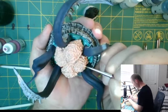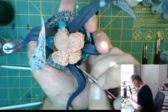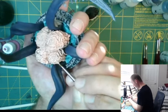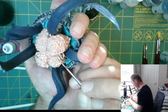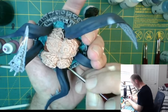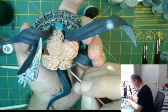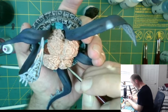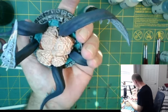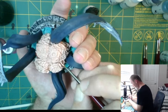Make sure your base tone shines through on the deeper recesses. You don't want to cover it all up, especially because we will be doing the wash with the other tones. And we'll be popping in some deeper shadows on some of the lower areas. Some of these little bits here are pretty thin. And then some of them are much, much thicker.